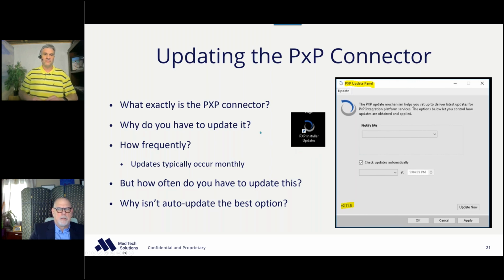So why do you have to update it? Why isn't it just automatic, and how frequently do you have to do that? Well, you want to update it because NextGen is constantly working on stability fixes. They're working to improve the stability, make sure that everything is reliable, everything goes through, and they fix all the known issues that have come out in previous updates. This is how they get the updates out to the server, through these updates. Are they sending one of these a week? How frequent is it? Typically, it comes once a month.